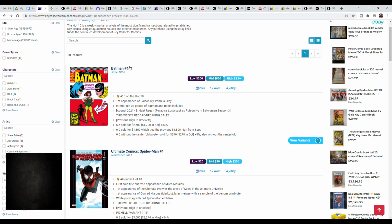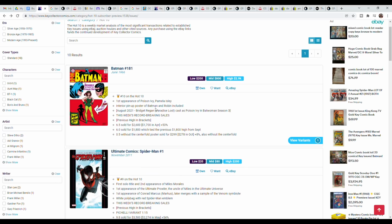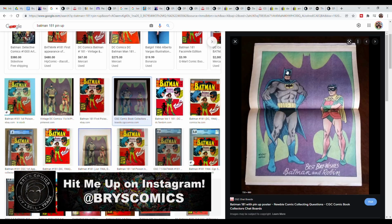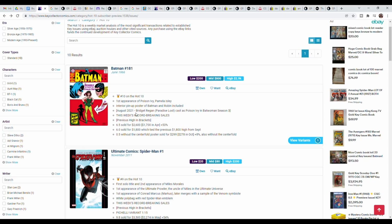Number 10 on the list is Batman number 181. This is the first appearance of Poison Ivy, Pamela Isley, and an interior pinup poster of Batman and Robin, which was just irresistible for people to pull out and put on their wall. For obvious reasons, I mean, look at how epic that is, making this book a little bit more scarce in complete unqualified condition. This landed on the Hot 10 because of this massive sale for a 6.5, which was 53% up from April of last year.